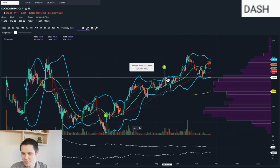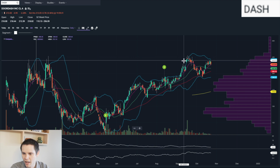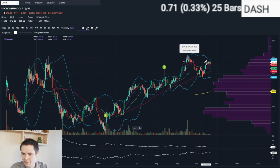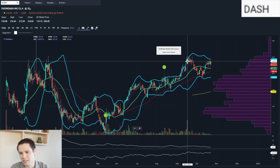Looking at the chart, this was a name that I traded through here. We had a nice tightening of price and then a nice breakout. I got stopped when we took out the low in this area, so on this day, which I felt kind of foolish about, but then the market rolled over.